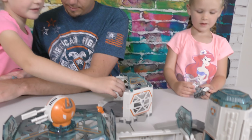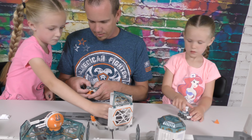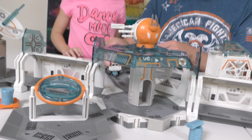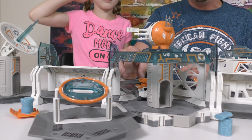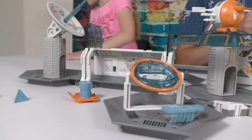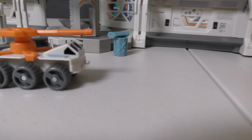Okay, let's see what happens if you put one of these in a big car and try to take them through this thing. Ready? Whoa, no, he's getting away. Oh, he can't do it. I want to come see from above. Wow, he went around that corner fast. Holy cow, this guy is zooming.